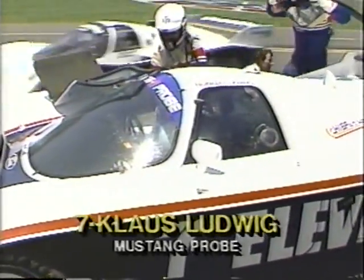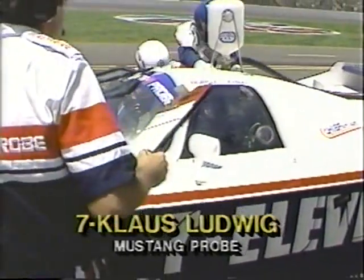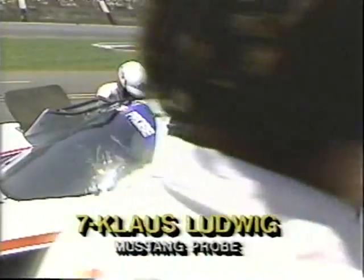There's the leader coming into the pits. The leader's coming into the pits, but also Bill Adams already been in the pits and is changing driver. And John Paul Jr. is about to go out. Here we see the driver change on the Ford Probe. Are they making the change? Let's go to the pits. Ludwig getting out.